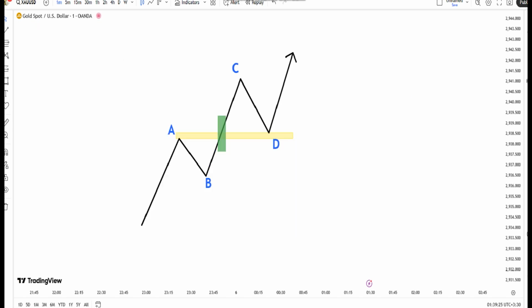2. The breakout candle absolutely has to be a full body candle. That means the candle breaking level A needs to form as a full body candle. If that level gets broken by a candle with a shadow, then that level isn't valid for us anymore and we won't trade it.